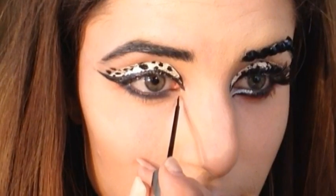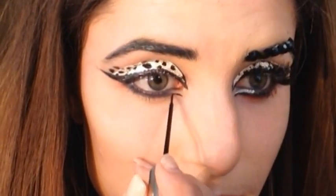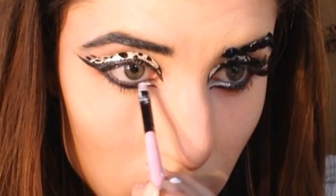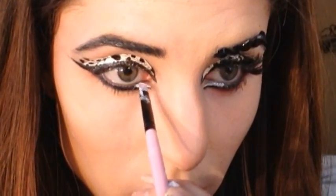Using that same liquid liner, then I'm going to kind of extend a line towards the inner part of my eye. How do I even explain this? Just watch. I'm going to create a second line on top of the line that we just created with the black, but this time with white.